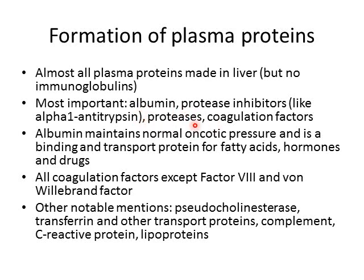Then we have our proteases, which break down proteins, and our coagulation factors. And this is just a very small sampling of all the different plasma proteins that the liver makes. I mean, there's also procoagulation factors and various other proteins, but as highlights, we have these. Albumin maintains normal oncotic pressure, so it prevents you from becoming edematous, and is also a binding and transport protein for our fatty acids, hormones, and many different drugs.